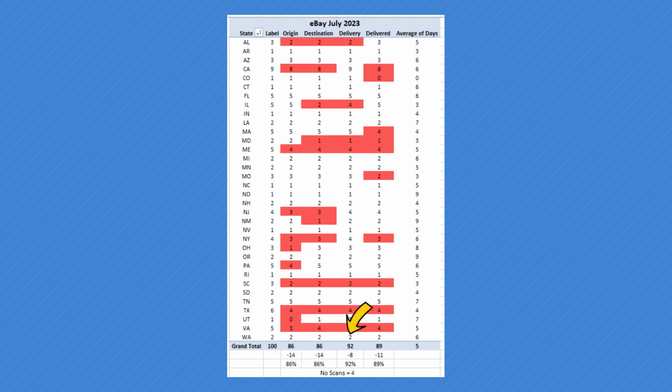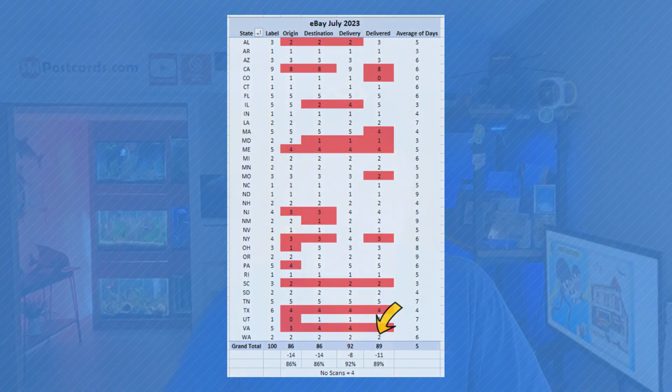Then out for delivery is the next column. 92%, minus 8. Not too bad. That's the only one that was over 90%. Delivery scan, just right on the cusp of 90%, 89%, minus 11 delivery scans. The all-important delivered. That's important because people want to get their postcard. Then I had 4 no scans, and at least 1 scan is required somewhere in the system.